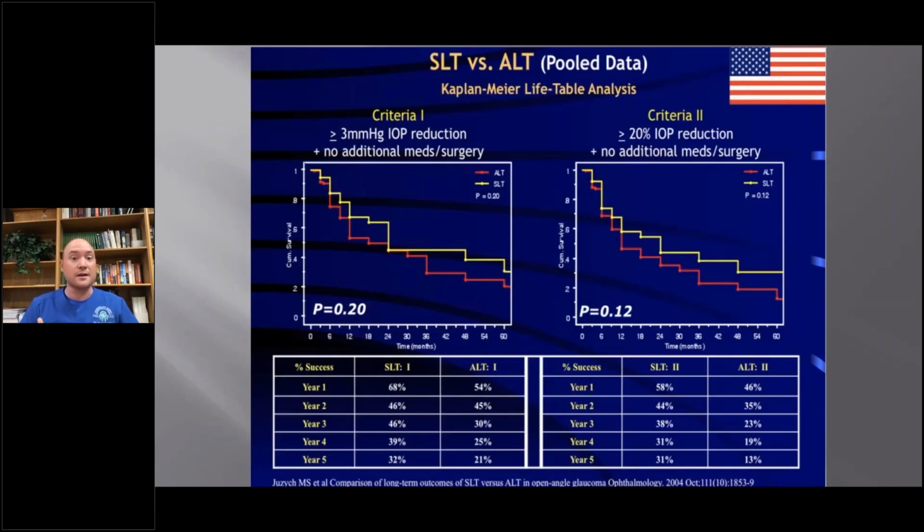When I was trained, we did SLT 180 degrees. We did SLT after a drop or 2 or 3. Was that the best way to do it? Again, I'm going to challenge you to think on that, and we'll talk about that actually right now.